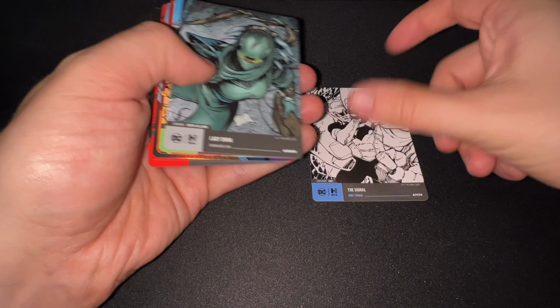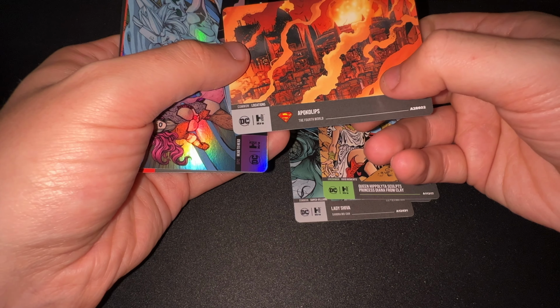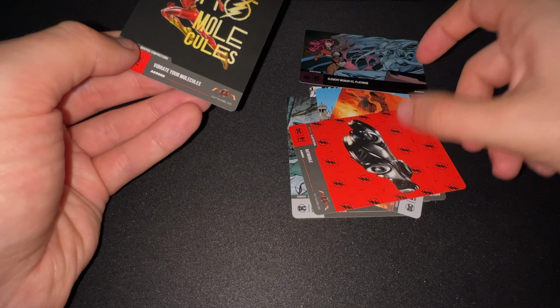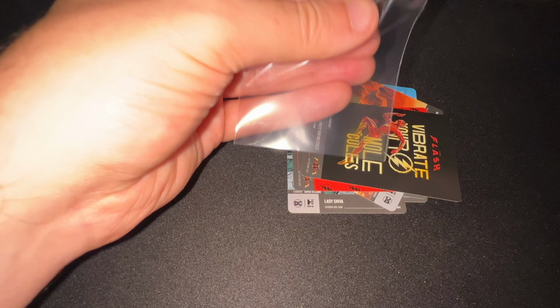The Signal. Lady Shiva. Queen Hippolyta sculpts Princess Diana from clay. Apocalypse. And another epic card. Element Woman versus Platinum. Batmobile and Vibrate Your Molecules. Sounds like a good time.